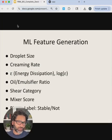Okay, one more thing I want to mention: in addition to what the app will do, it can also generate features, and this is how we integrate that into an ML training system. So we can create features such as droplet size, creaming rate, the oil emulsifier ratio, mixer score, and whether it's stable or not, and all of these can be fed into a training system that can then build a model that can predict these values for future input.